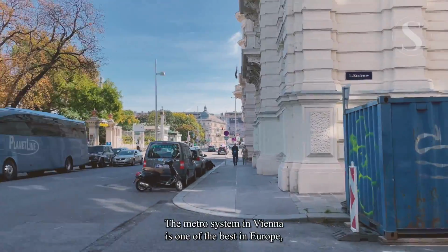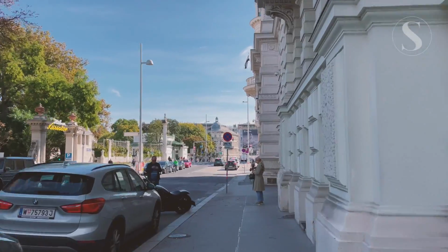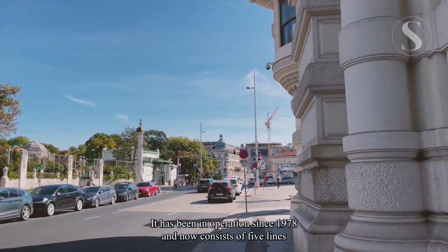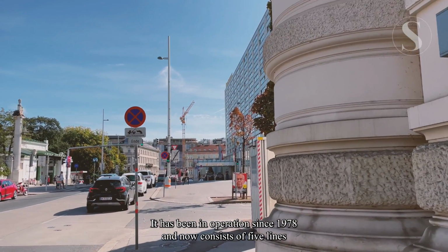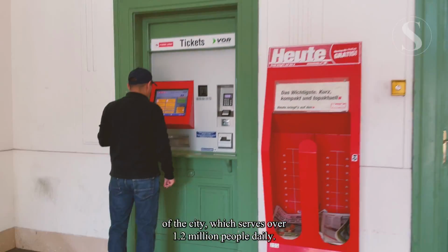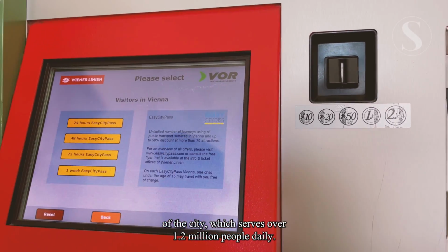The metro system in Vienna is one of the best in Europe, one of the most efficient and reliable in the world. It has been in operation since 1978 and now consists of 5 lines and more than 100 stations, connecting different parts of the city, which serves over 1.2 million people daily.